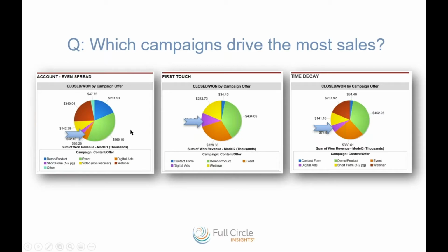So if you recall, there's several types of attribution models that you can use. The first one we talked about was an even spread. So that's when you take the sale and you divide it evenly among all of the campaigns that contributed to it. There's a first touch model. So this would be looking at what was the very first touch that was involved in a successful sale.